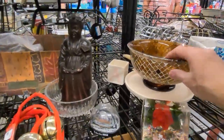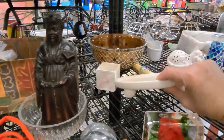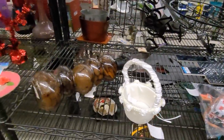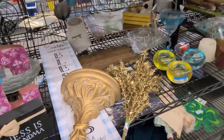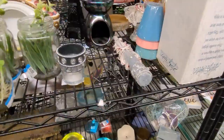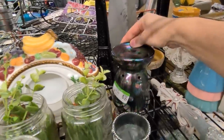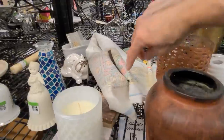Let's keep going. Glass mosaic bowl. This looks like it could be California pottery. No, it isn't that old. Just a contemporary piece. A tri-footed little stand. Cake stand. You could always use it in the bathroom for display. Some sconces. Those colored flash painted tea light holders are still there. Candles. Iridescent wax warmer. Those little jar plants are still there.